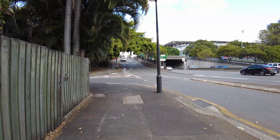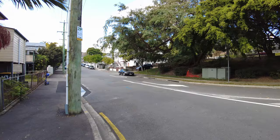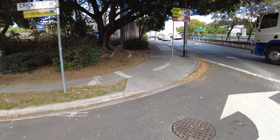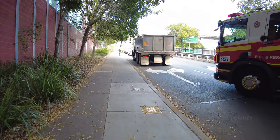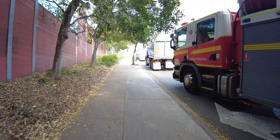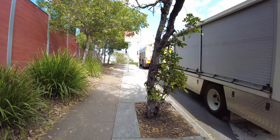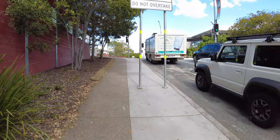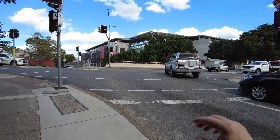Alright, not too far from Caxton Street. And you've got Cricket Street. Alright, just gotta be careful. Oh boy. It's a pretty hilly place, that's for sure. So there you go, you've got Lang Park, Suncorp Stadium. And I've done a video of this area too, so check that out. That was filmed last year.